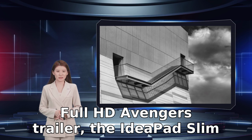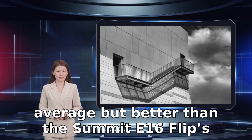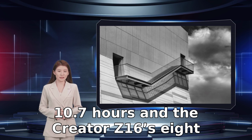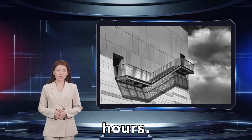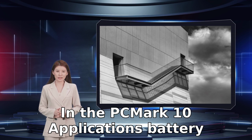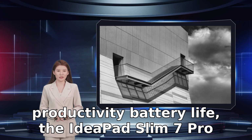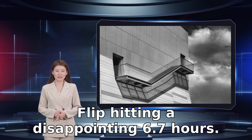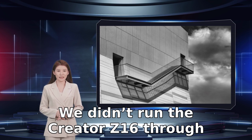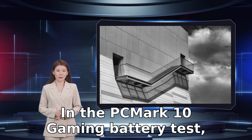In our video test that loops a local Full HD Avengers trailer, the IdeaPad Slim 7 Pro hit 11.75 hours, again a bit below average, but better than the Summit E16 Flip's 10.7 hours and the Creator Z16's 8 hours. The Spectre X360 16 took the lead at 13 hours. In the PCMark 10 applications battery test, which is the best indication of productivity battery life, the IdeaPad Slim 7 Pro did well at 8.5 hours, with the Summit E16 Flip hitting a disappointing 6.7 hours. We didn't run the Creator Z16 through this test, and the Spectre X360 16 wouldn't finish it.